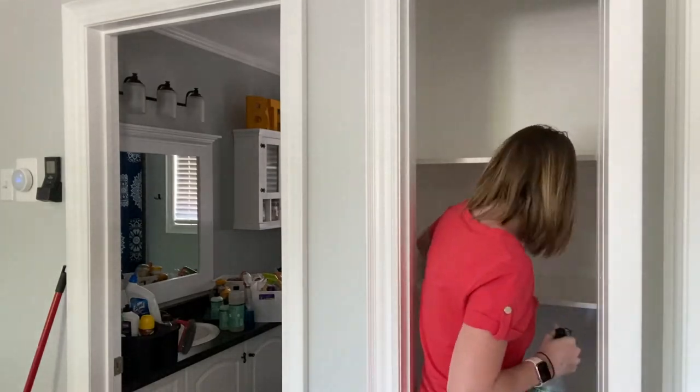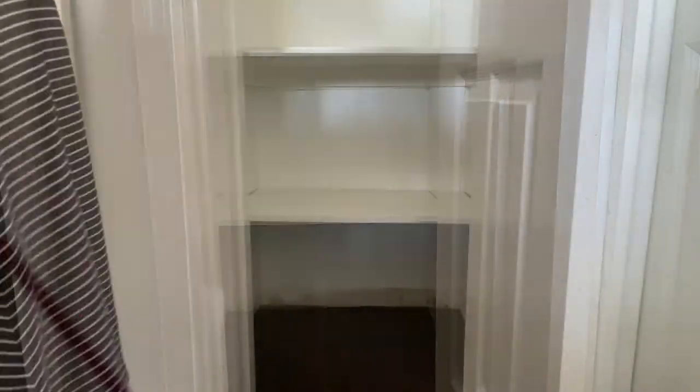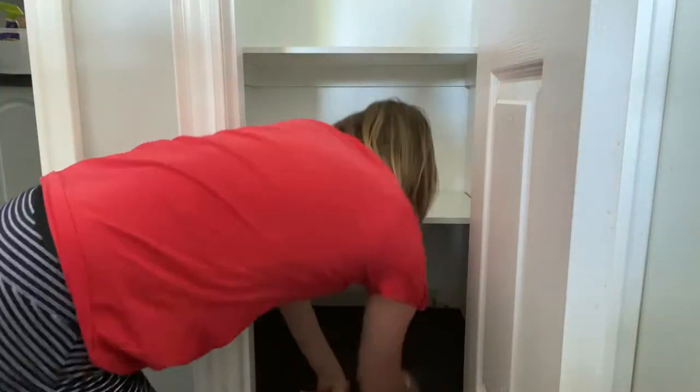But after I got it all cleared out, I went ahead and wiped down everything, dusted, all of that good stuff. And then I cleaned up the floor, got it all swept, and I mopped the floor.